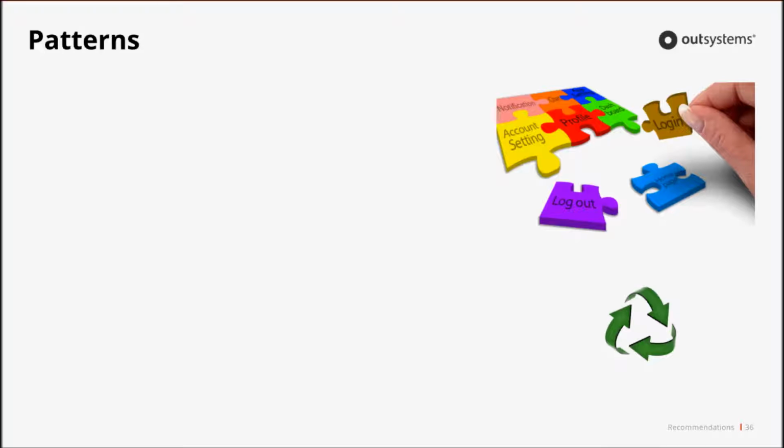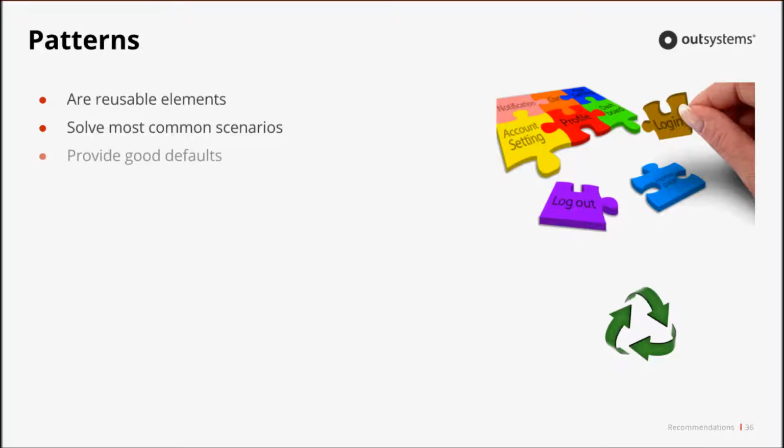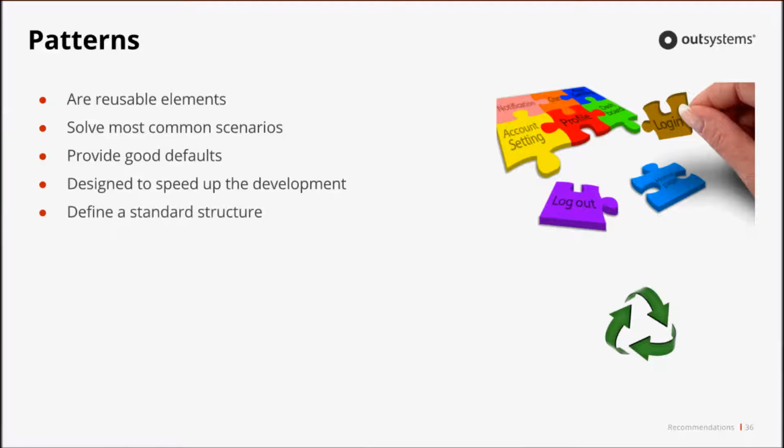So, last but not least, patterns. And what is a pattern? Well, a pattern is a reusable element. It solves most common scenarios and provides good defaults. It's designed to speed up development and to define a standard structure, and it should be without business logic, so it could be applied anywhere, just with functional logic for proper working of that structure.